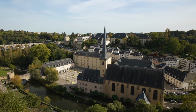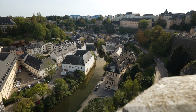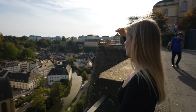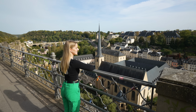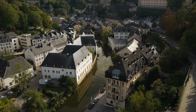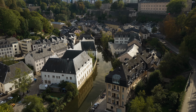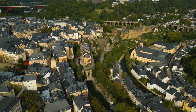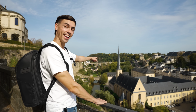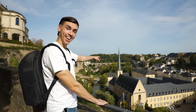Whoa. Wow, look at this view. Oh my goodness. Oh, of course there's a river flowing through. Wow, this is like something out of a movie. Yeah, this is what we mean. It's like a fairy tale land. I have to say, I think Luxembourg City is one of the nicest looking places I've ever been to. Oh my God, it is so nice.